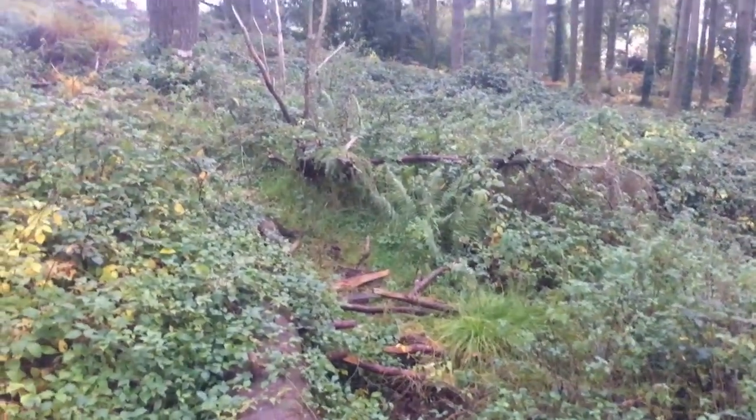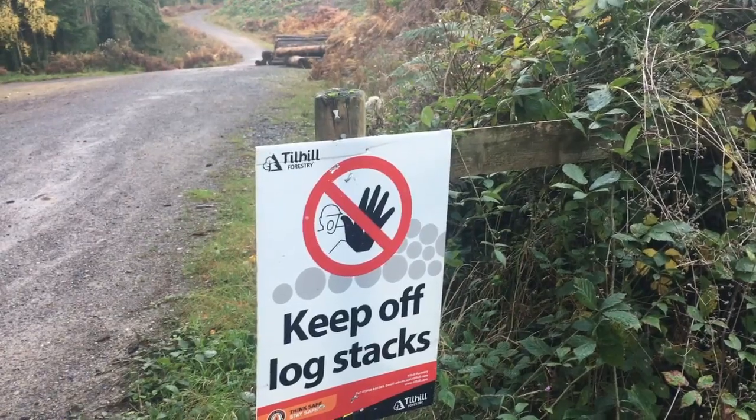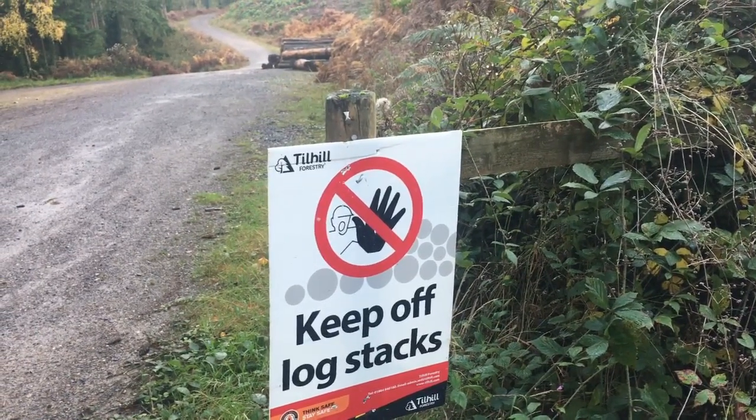Interested in helping to speed this process up, I asked about getting volunteers involved to help clear the trail. However, due to current health and safety concerns, this is not apparently possible.